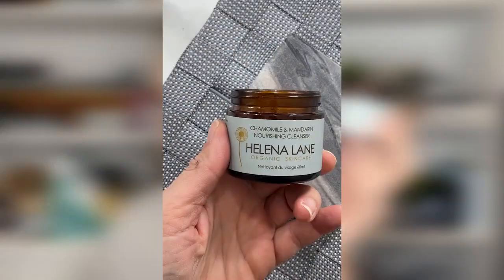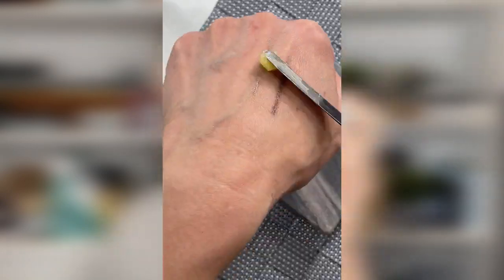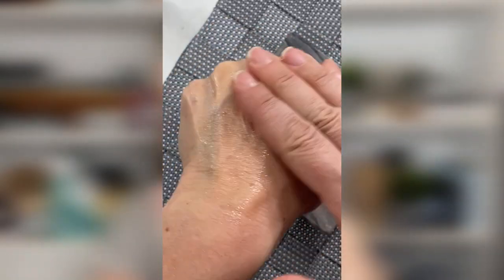So the first thing that I love to do, so I'm going to remove all this makeup. I'm wearing lipstick, eyeliner, I have mascara on. Now, all the makeup that I do have on, I want to say is natural. It's not conventional makeup. However, oil cleansing will remove conventional makeup as well, like a dream, including waterproof mascara. So today I'm going to use one of Helena Lane's balm cleansers. As you can see, this is a beautiful, rich balm, and it just melts into your skin after you apply it and kind of massage it in.